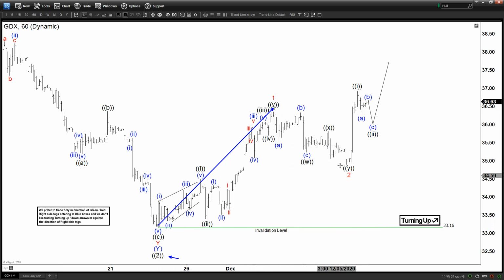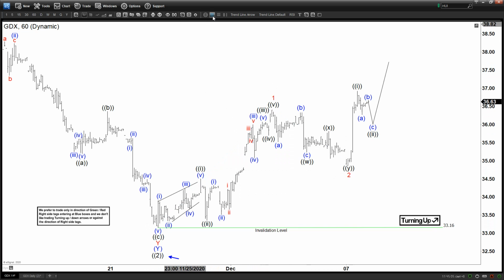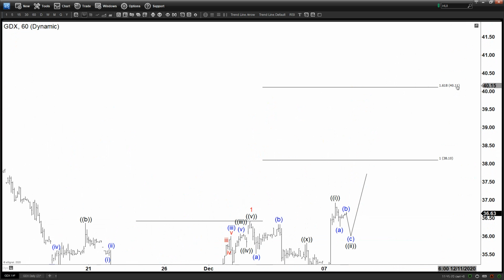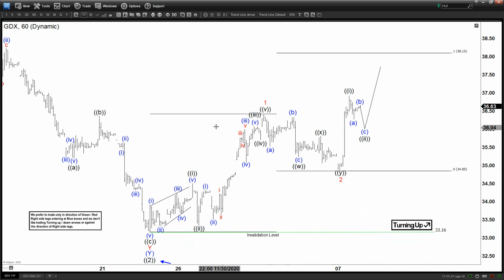have a high sequence here, and the minimum expectation now in the shorter cycle is looking for 100% extension at $38, and that's the minimum, because if it is a wave 3, then it can continue to go up to $40, and again, depending on what your aim is and what kind of time frame you're dealing with, it will have a different sort of implication.